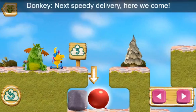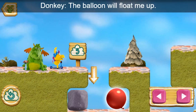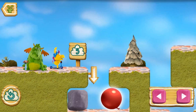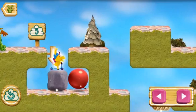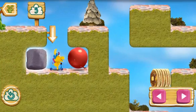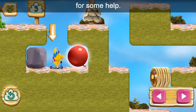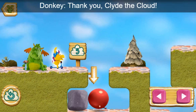Next speedy delivery. Here we come. The balloon will float me up. Oops, let's call Clyde the Cloud for some help. Thank you, Clyde the Cloud!